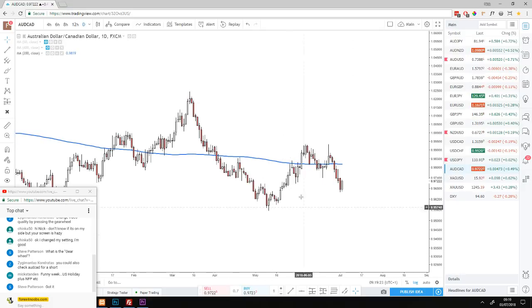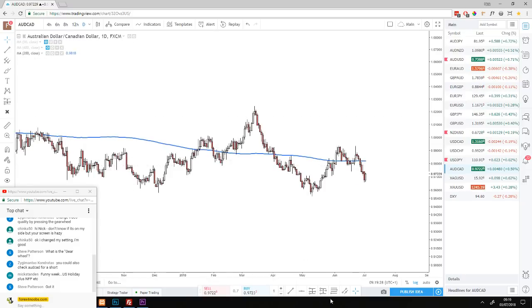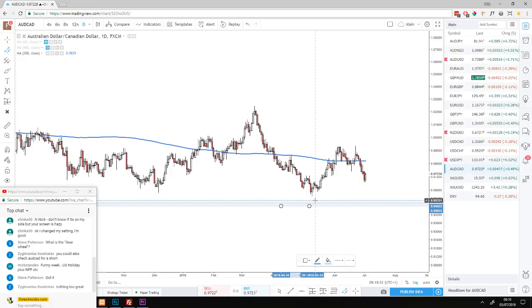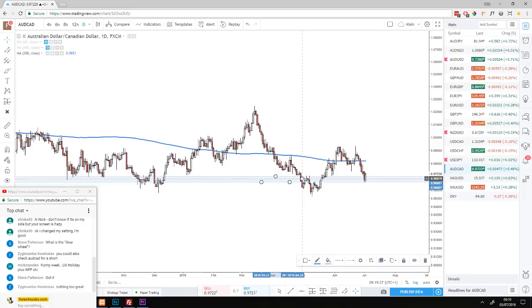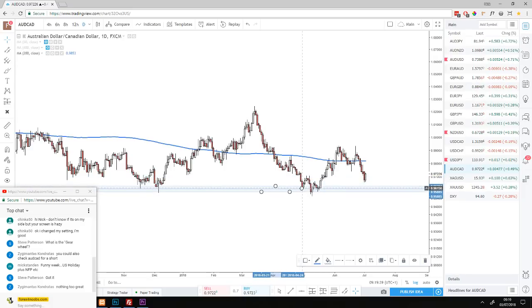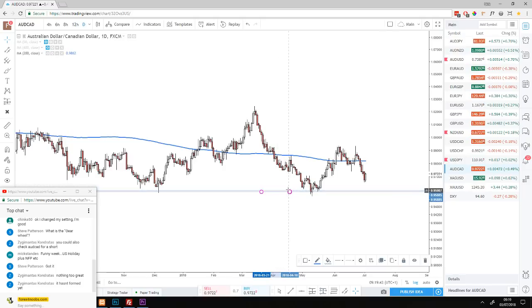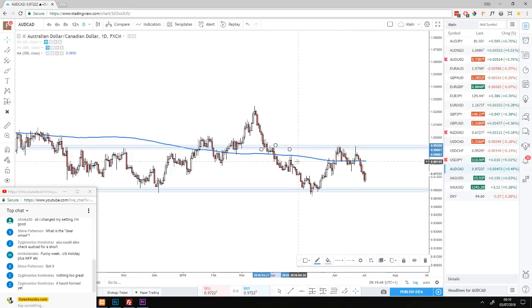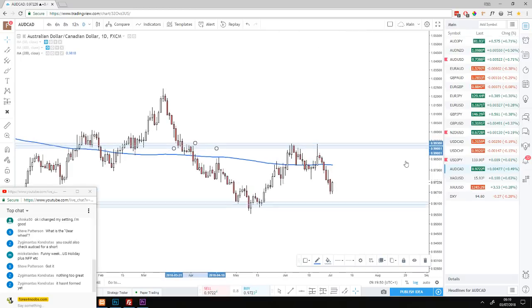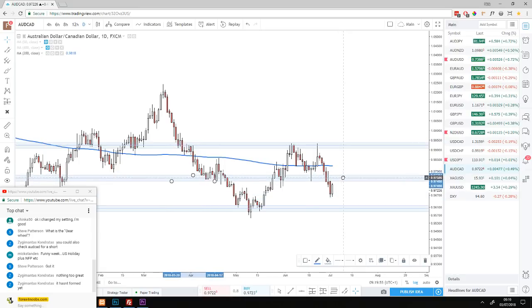AUDCAD for a short, okay. Let's play some support resistance and see if I can see a short here. All right, fair enough, Ash. It's a short continuation trade, I'm assuming.